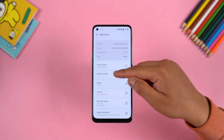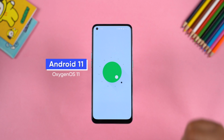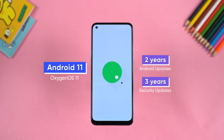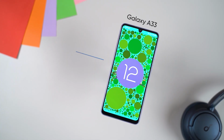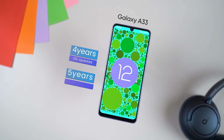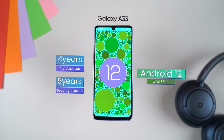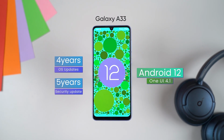The only major caveat here as far as performance goes is that this phone still boots on last year's Android 11. But good news is that OnePlus has promised 2 years of Android and 3 years of security updates on this phone. Having said that, Samsung has been going super aggressive in the software department recently, so much so that it guarantees 4 years of Android updates on its recent A series and even M series, while they already run on the latest Android 12.